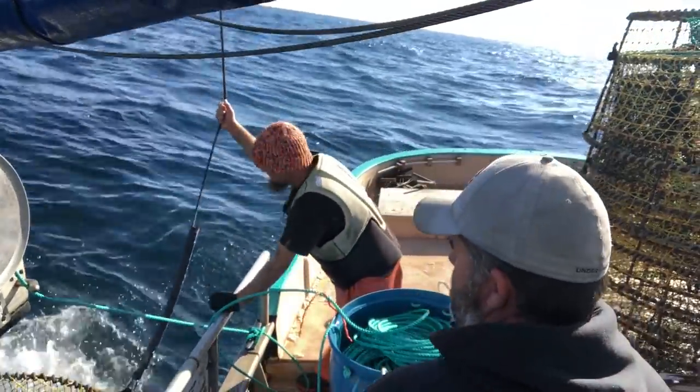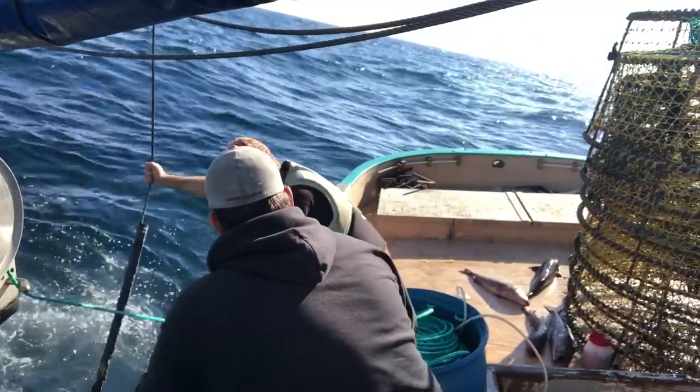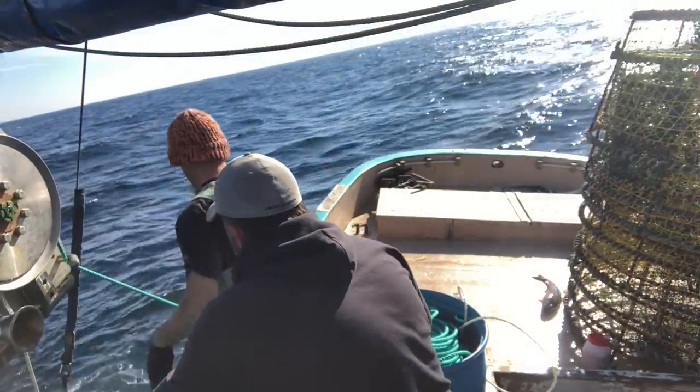After nearly 2 hours from grabbing the buoy, we're finally to the third and final pot in this gang of three. This pot looks to be just as good as the last and promises to be full of big, beautiful black cod.